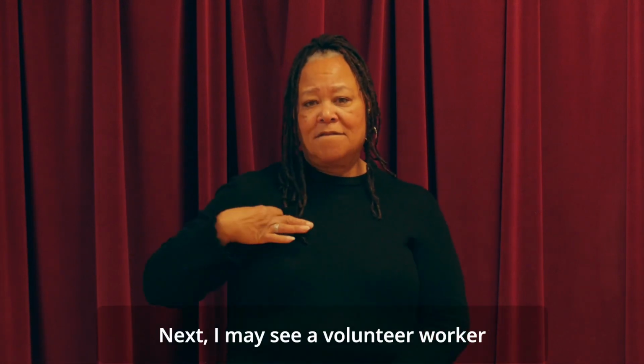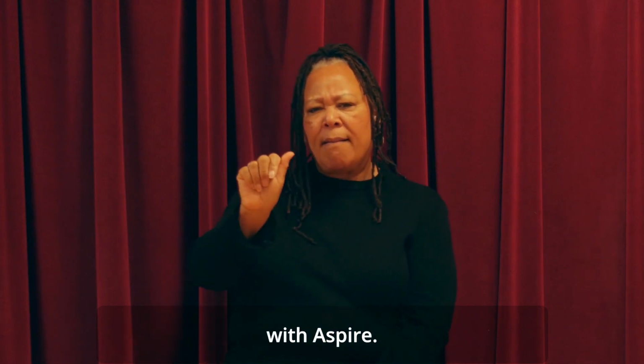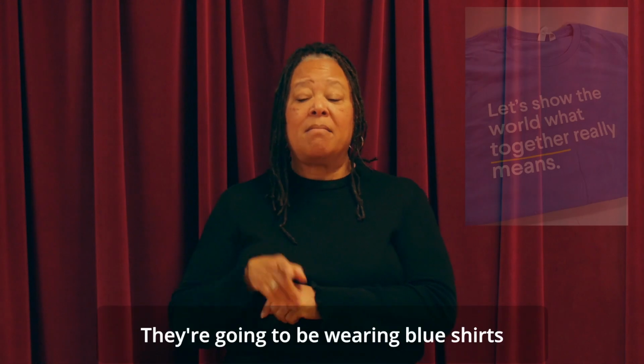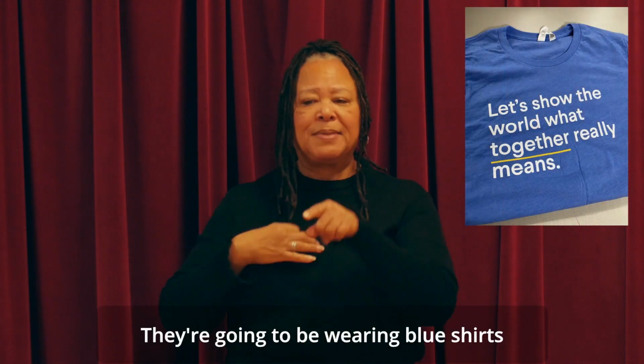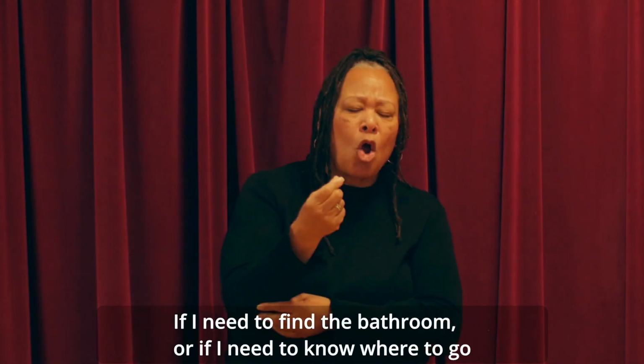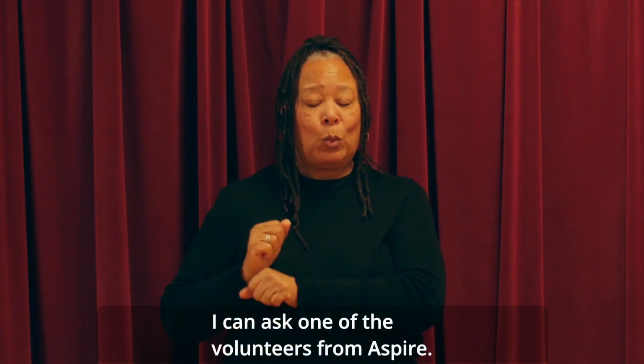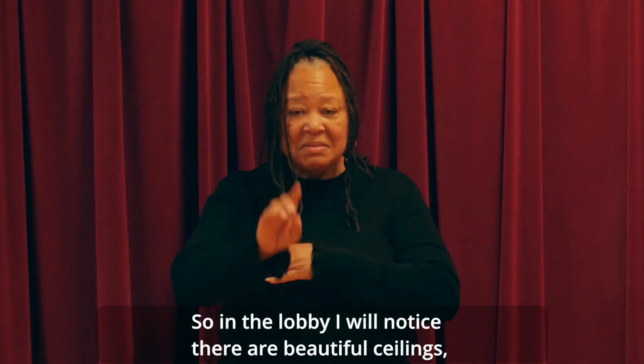Next, I may see a volunteer worker with Aspire. They are going to be wearing blue shirts, and they're willing to help. If I need to find the bathroom, or if I need to know where to go, I can ask one of the volunteers from Aspire.